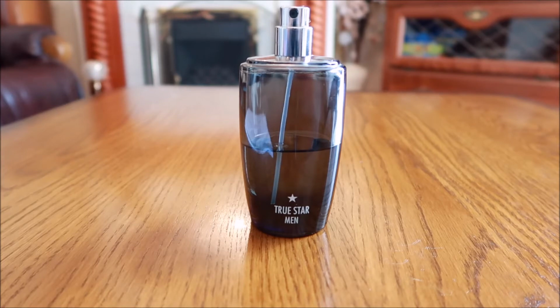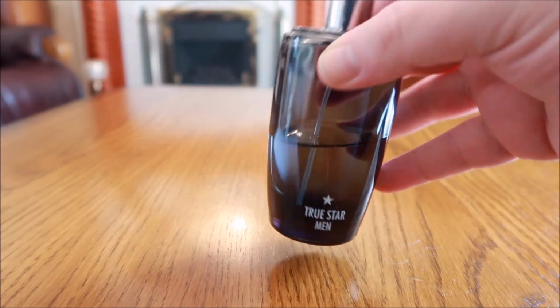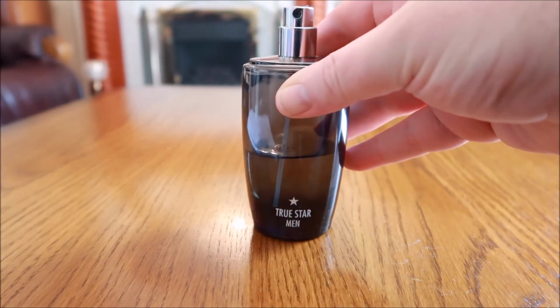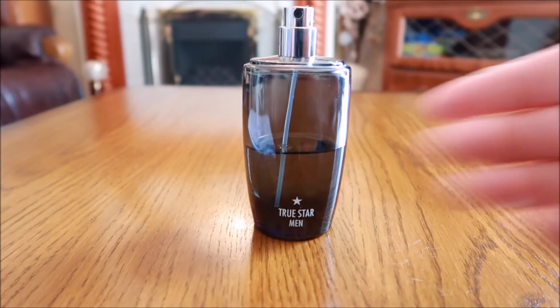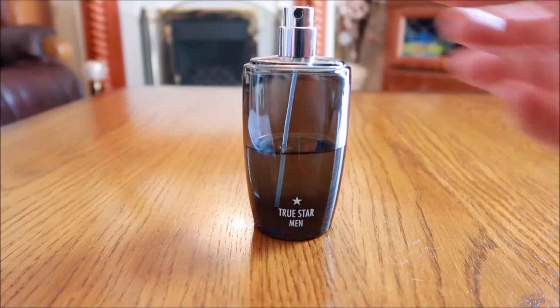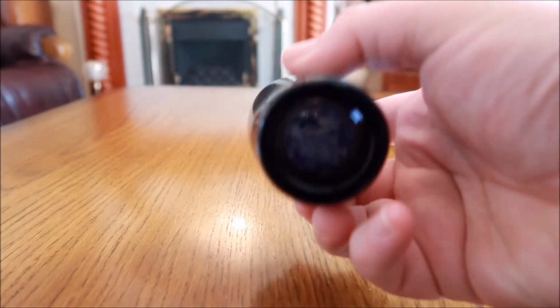Tommy Hilfiger, and it is True Star Man. Now I believe this is quite a hard to find and discontinued fragrance, and I had to get it from eBay, which hasn't got the cap unfortunately. That's how it came. Well, it was sold that way.